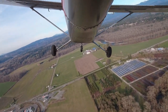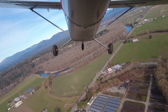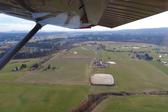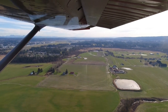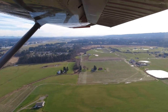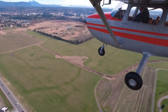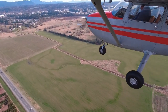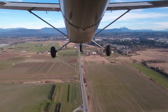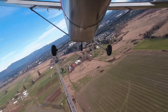Arlington traffic, Cessna 768, straight base for 16, Arlington. Arlington traffic, red and white Champ, departing runway 16, east or west turnout. Arlington Air Traffic, Cessna 8 Mike Lima, Zadolph 4, departing runway 16, Arlington. Arlington traffic, Skyhawk 768 is turning final for 16, Arlington.